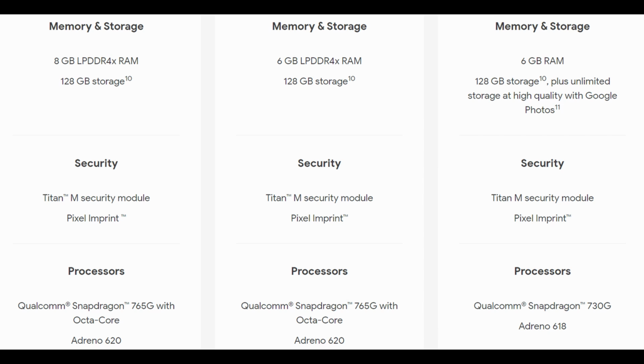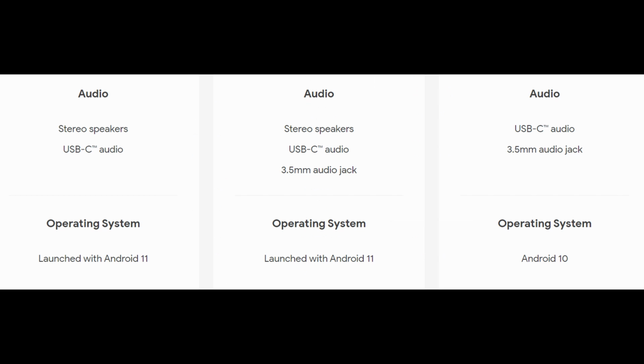Memory, there's a little bit of difference, 8 gigs versus 6 gigs, but all 3 phones actually have 128 gigs of storage. They all 3 have the same kind of security. Processors, you're looking at 765G with the 5 and 4A 5G. Cameras are exactly the same. You get the ultra wide on both the main camera and the front cameras as well. Camera features, again, all the same for the 5 and 4A 5G. Audio, the only difference is the 4A 5G has a audio jack, so you can plug in old school headphones.